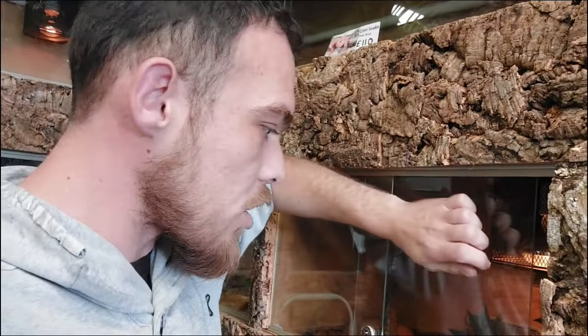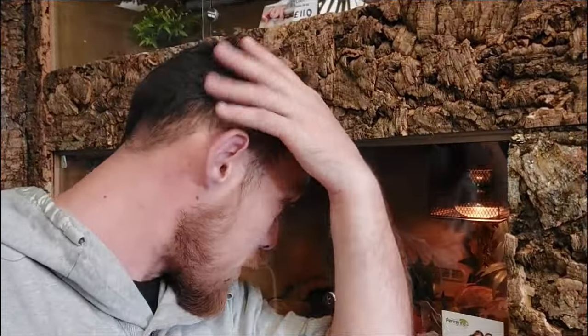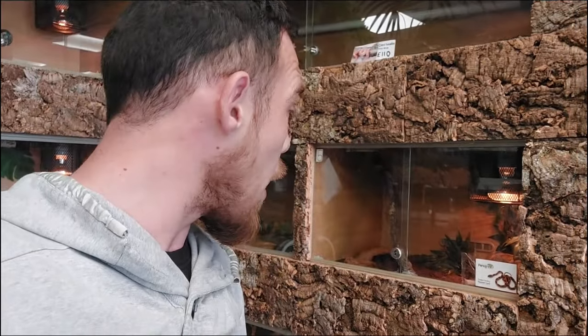These little ones, they're so hard to feed sometimes, especially when she's in the hide like that and I have no idea what she's doing. I'm so happy now. So she's now had her feed, so she will be ready to go Friday, Saturday, something like that. Possibly Tuesday, Thursday if she's done really well. I'm happy now. Happy chappy.